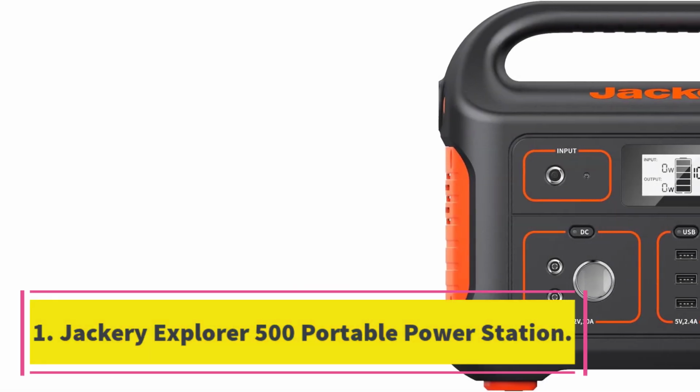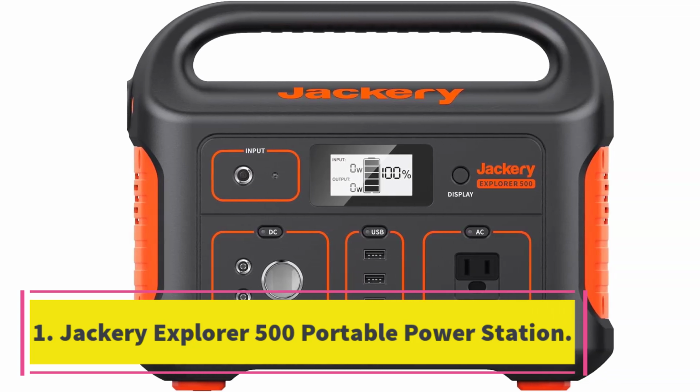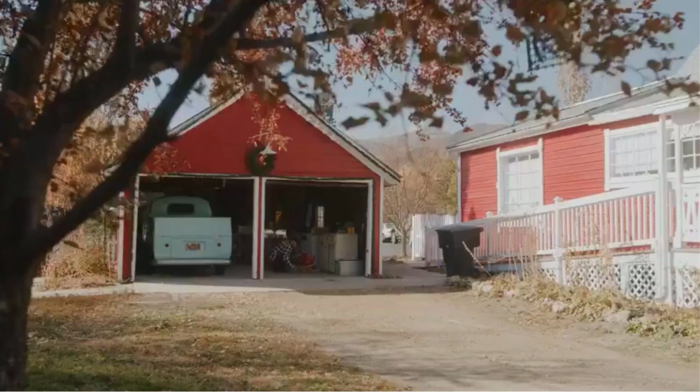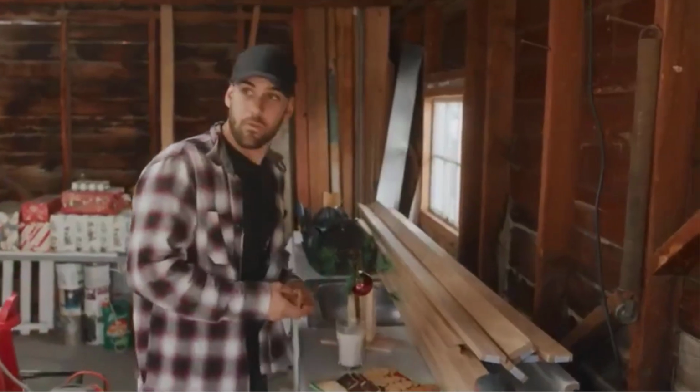Number 1. Jackery Explorer 500 Portable Power Station. The name says it all for Jackery's Explorer 500. Ideal for camping and travel, it's designed for low to medium power devices, anything under 500 watts. That means skip the toaster, oven or microwave.